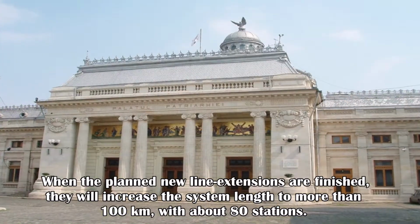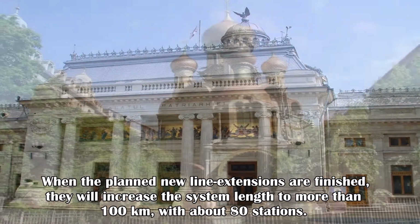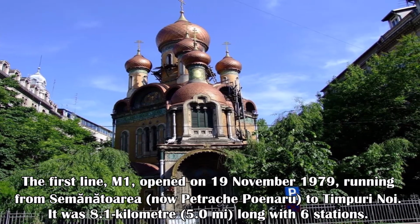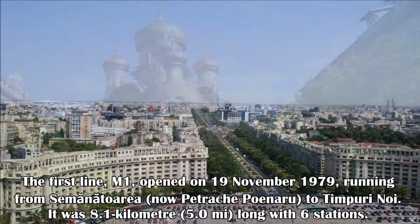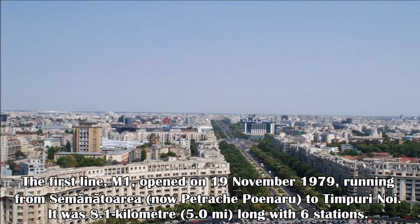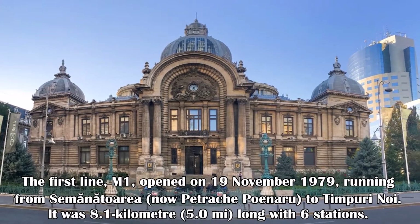When the planned new line extensions are finished, they will increase the system length to more than 100 km with about 80 stations. The first line, M1, opened on 19th of November 1979, running from Semanatoarea, now Petrache Poenaru, to Timpuri Noi. It was 8.1 km long with 6 stations.